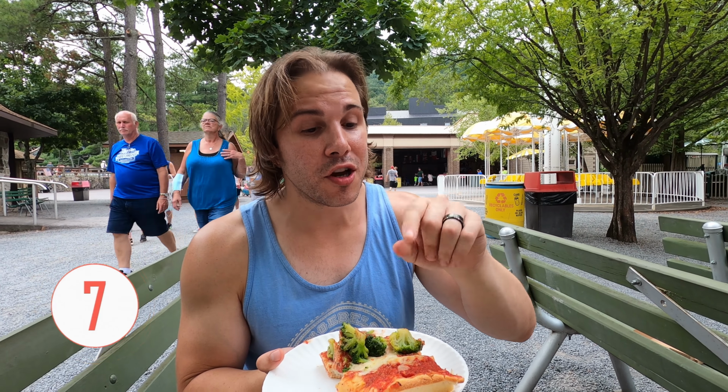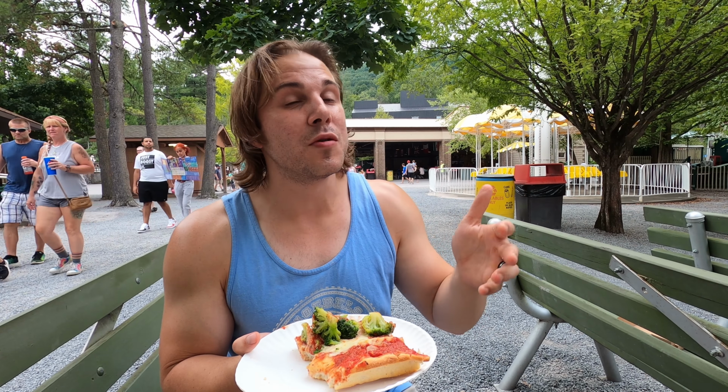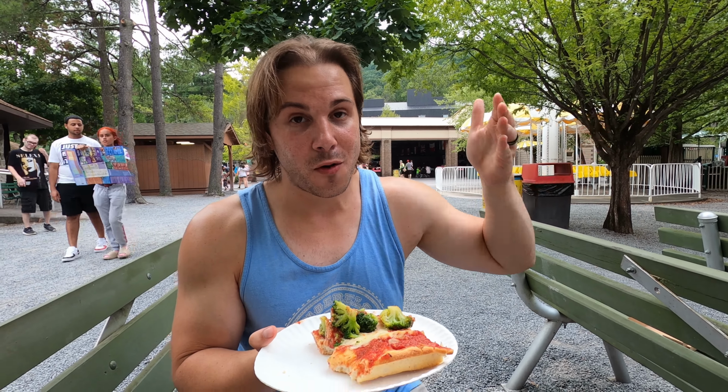I think the normal slice I gave a 6 to, right, Sam? I'm gonna give this a 7. So that's 2 above average. It's still very good, and probably one of the better pizza options I've had at any amusement or theme park resort. Only thing I can think is better is Via Napoli in Disney World. So if you're here, if you like pizza, it's definitely something to check out.